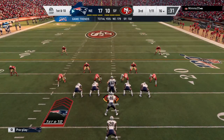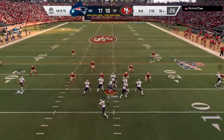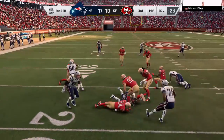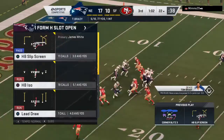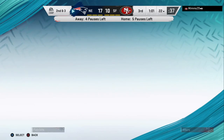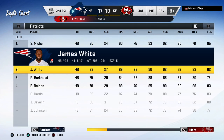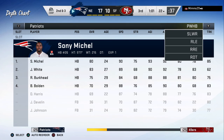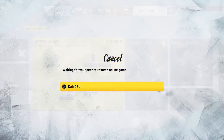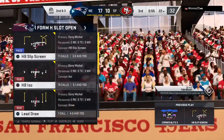The Pats at the line, ready to go. On first down, Brady. This is White on the screen. And they'll bring him down here up at about the 22-yard line. 7 yards. There on the first down screen play brings up second and three at the 22-yard line.